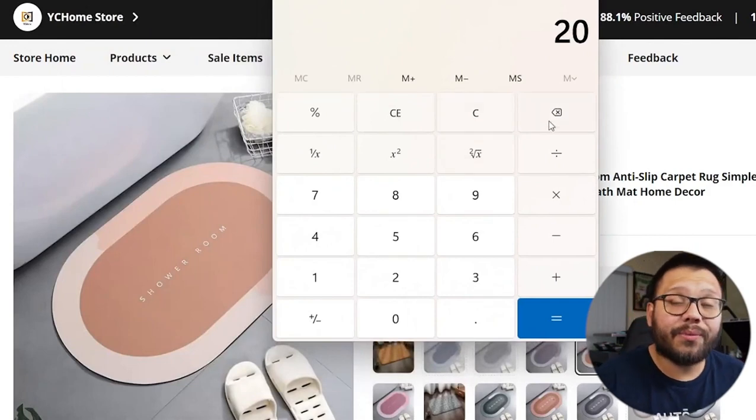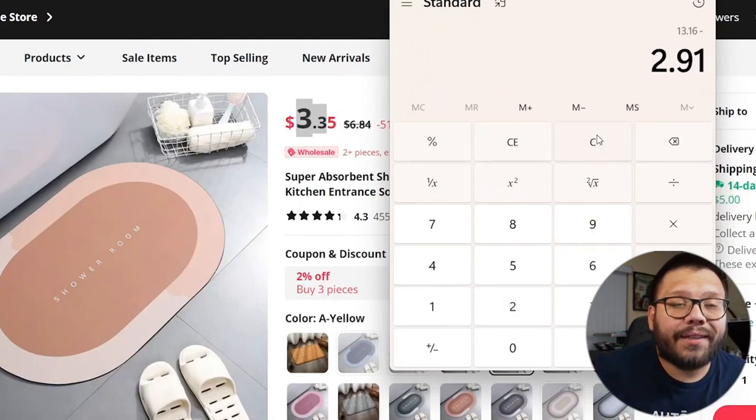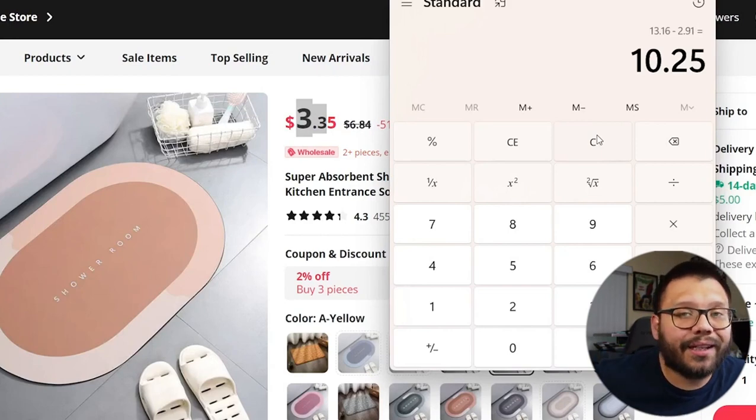And now we have $20, which is what we're selling it for. So from the $20 that we're selling it for, we're going to subtract $6.84. Then we're also going to subtract another $2.91 for the shipping fee. And that gives us a profit potential of about $10.25.